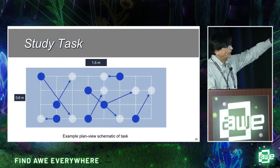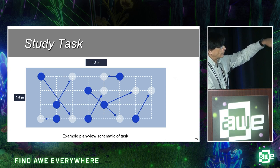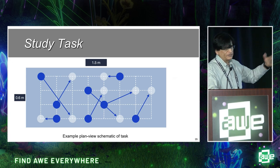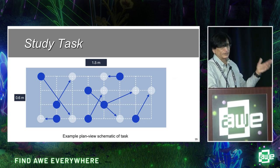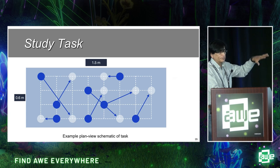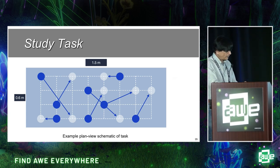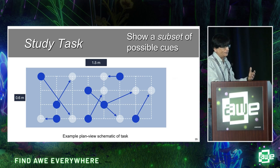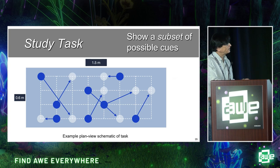This is what things look like schematically from the top down. We had eight objects, eight virtual objects. They go to eight different destinations on a virtual tabletop around 1.5 meters wide. And already you can see that even with just eight objects, there's a lot of stuff going on over here. And if you imagine this being 16 or 32 or 64, computer scientists love powers of two, this would turn into a spaghetti bowl. If you're trying to effectively cue and pre-cue, you don't want to have all of those cues being active. And so what we decided on was to show a subset of the possible cues rather than all of them, because you're only going to be able to do two at a time anyway. And the look ahead is just not going to work for looking ahead to dozens, maybe not even two or three.